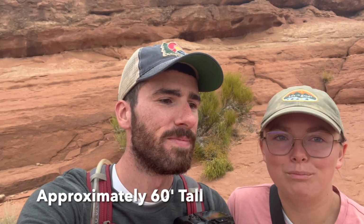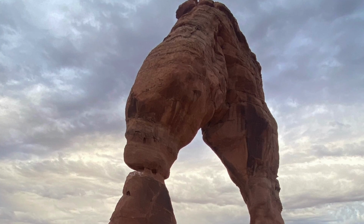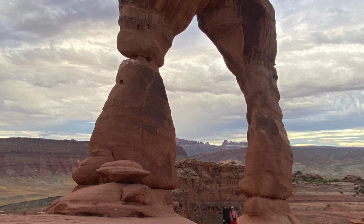Now there's a lot more people there while we're on our way down. It's just a crazy landscape. It's like a lunar landscape. It's otherworldly. Very cool. The arch is huge. We'll put a picture in here. We'll be in the picture to show how small we are compared to the arch.